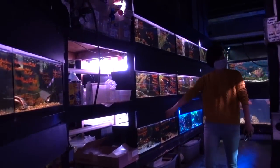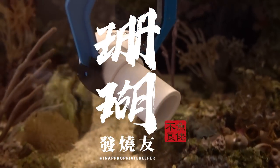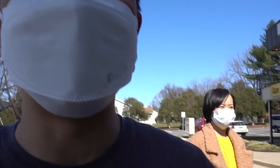Orange spotted one. Looks like it. Hovering in the water currents, we're gobbling down the flakes. Go ahead and pull this up. Yo, guys, look who's this.